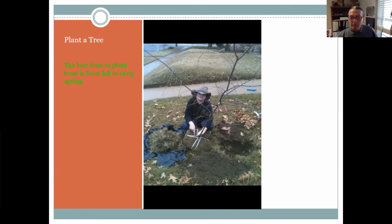This tree was planted close to Rhodes College. And I think we planted 163 trees that day. Not just her and I, but we had a whole team. We were planting trees to restore the neighborhood after Hurricane Elvis passed through and blew down thousands of trees in the Memphis area. But plant a tree, the best time to plant is fall to early spring. And we're going to call it winter time.